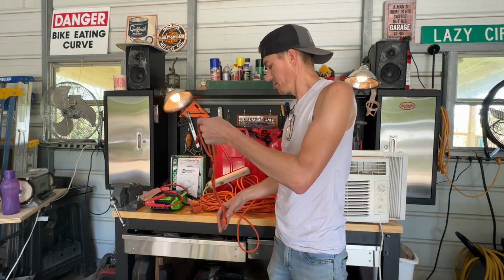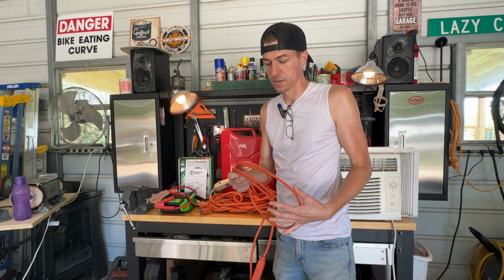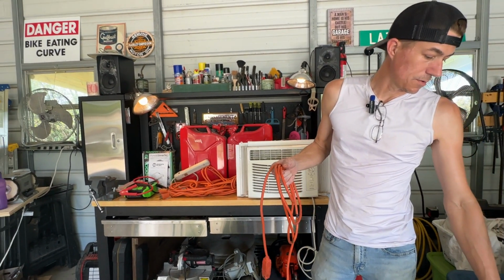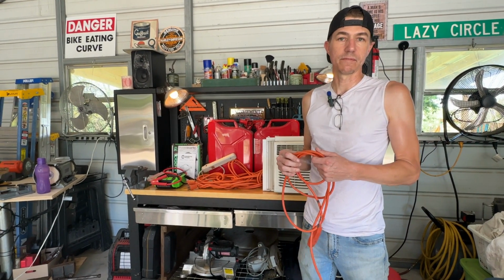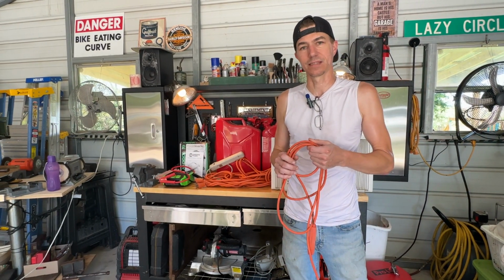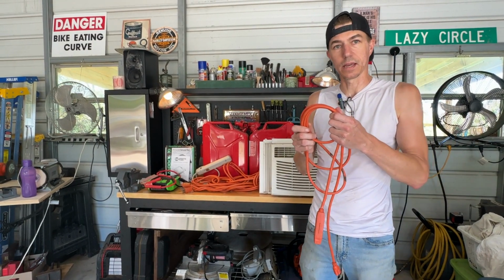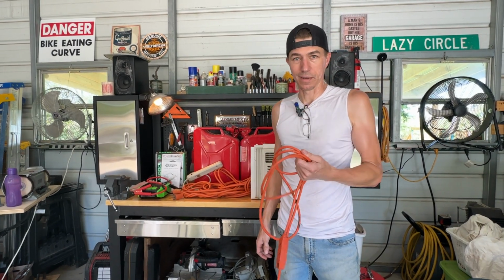So your standard extension cord that you see in most homes is this. And this is what is called a 16 gauge. Now, a 16 gauge will handle 13 amps for 25 to 50 feet. So the longer you go with your extension cord, the less amps you can run, because what will happen is these will get hot. So if I tried to run the AC, the fridge, and the freezer off of a 16 gauge cord, you're running the risk of it getting hot and burning down your house.